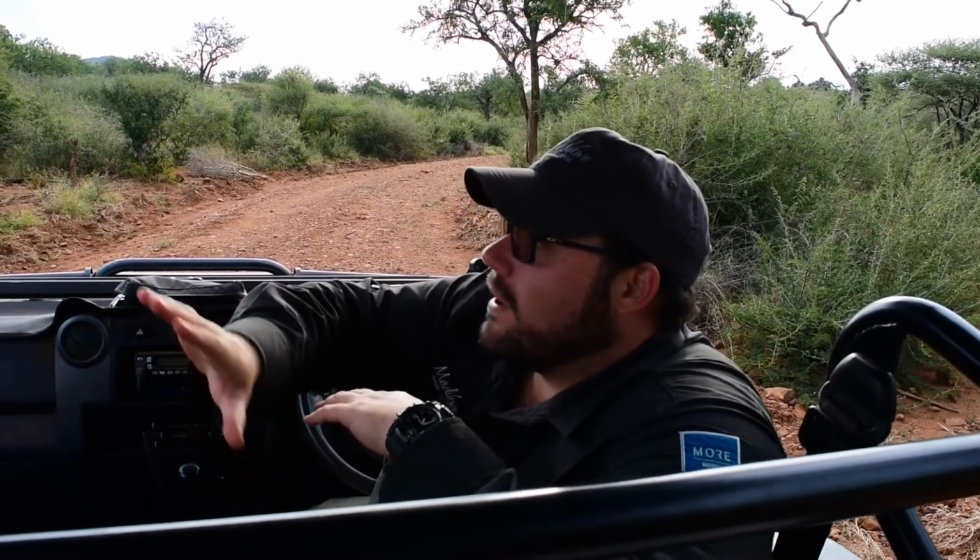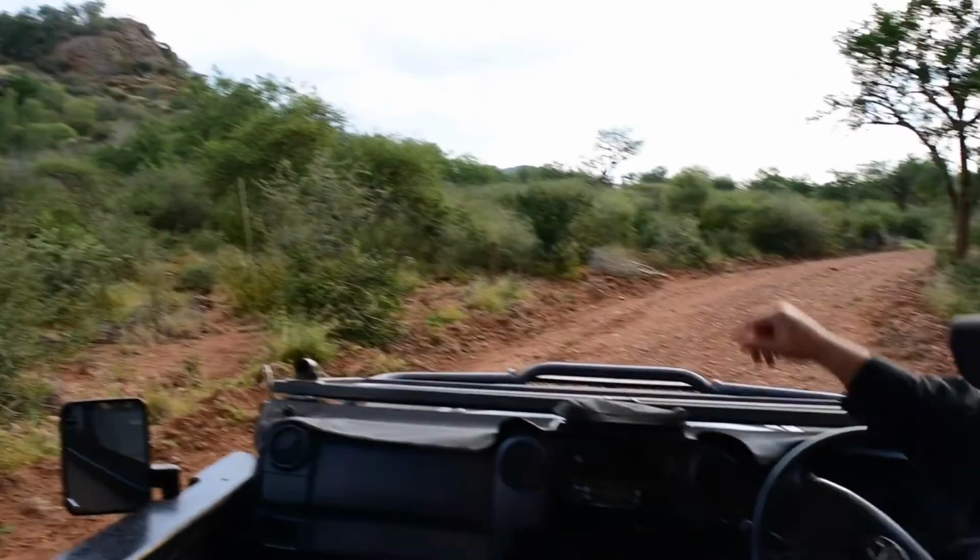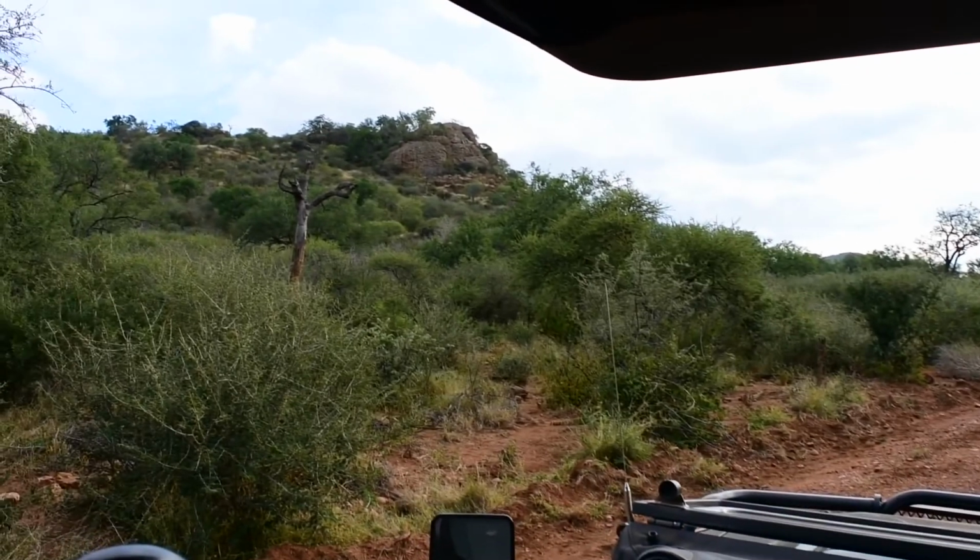Quite a nice road. It's got a nice area where we can drive through some rocky outcrops. This is a point in time where we would like to take a moment to scan and look at the rocks and possibly see if we can find any leopard, because this is a perfect habitat for leopard, up in the rocks with these nice trees. So let's have a look if we can find anything.